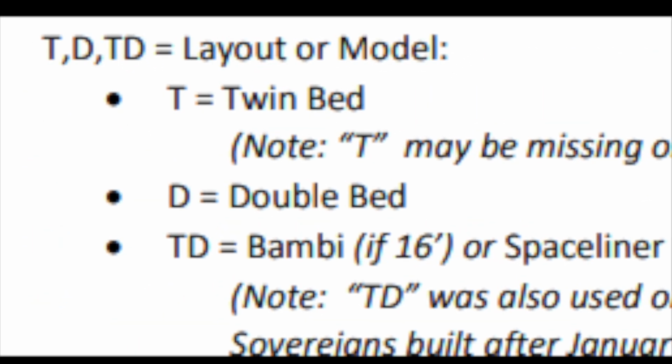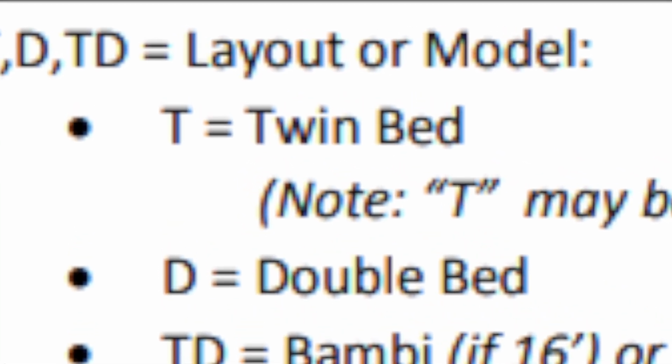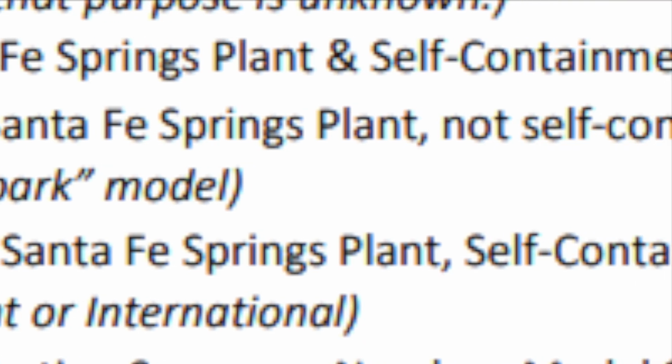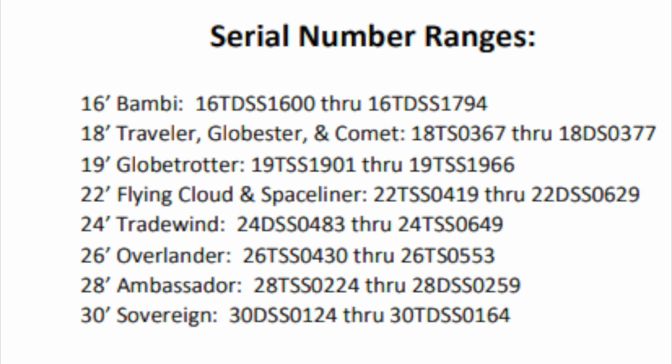If we look at T, T stands for twin bed. And then the next letter is S. That means it was made in the Santa Fe Springs plant in California. And if we look here at the 22-foot Flying Cloud, it shows that our ending numbers of 0625 puts it into the end of the production run for 1961.